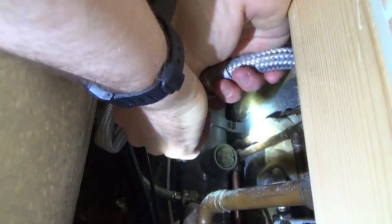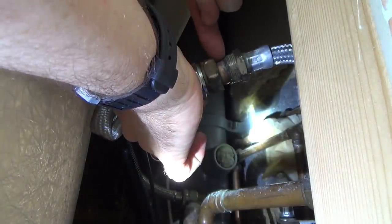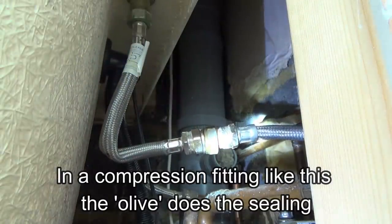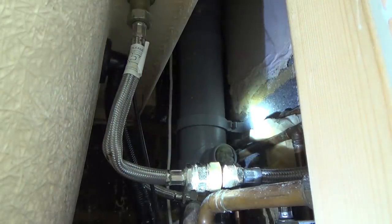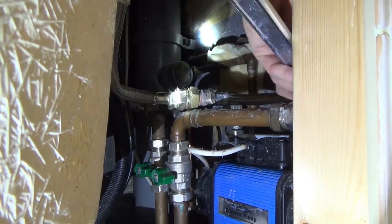Come on. See, that's the olive there. That one there. Well, I think what I'm going to do is, because I'm going to end up damaging a pipe here, I'm going to undo it from the other side. See, this one's coming off particularly easy because it is just plastic. So look at that.